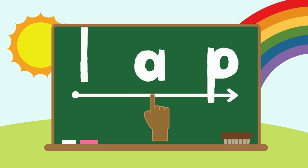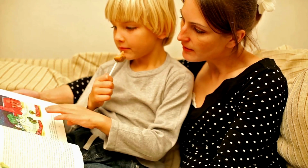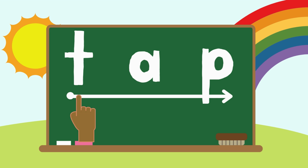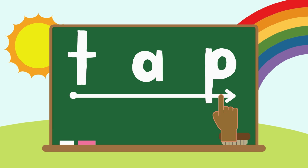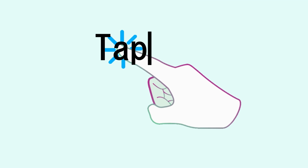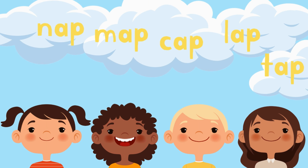L, A, P. Lap. Reading a book. Lap. T, A, P. Tap. We learned nap, map, cap, lap, and tap.